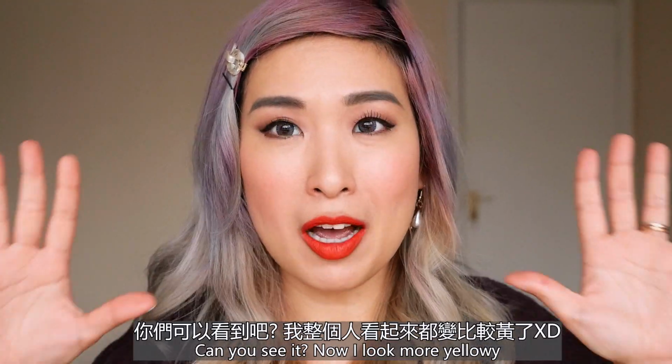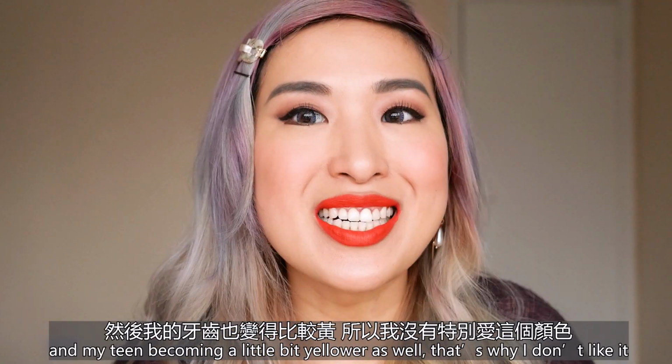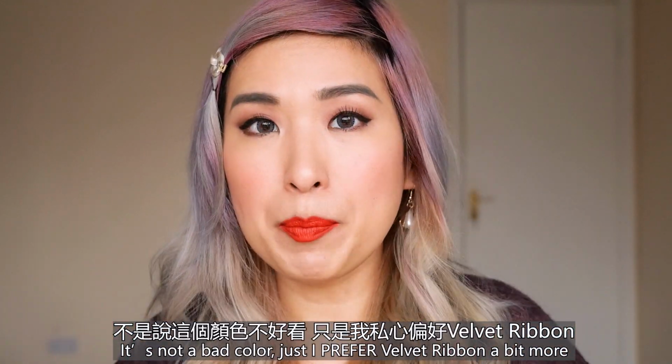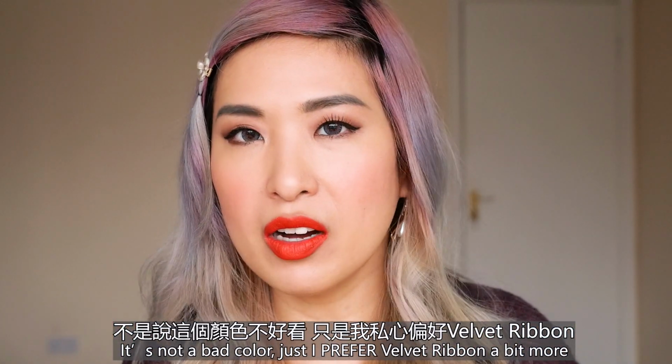Can you see it? Now I look more yellowy. And my teeth are becoming a little bit yellow as well. That's why I don't like it. It's not a bad color, I just prefer Velvet Ribbon a bit more.